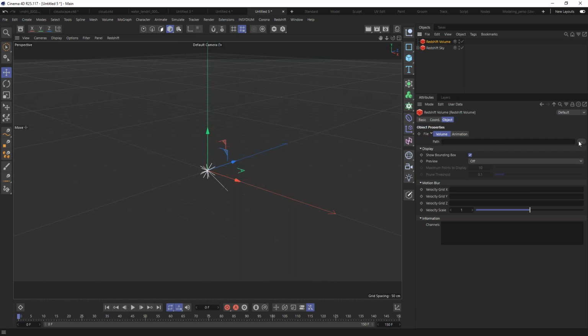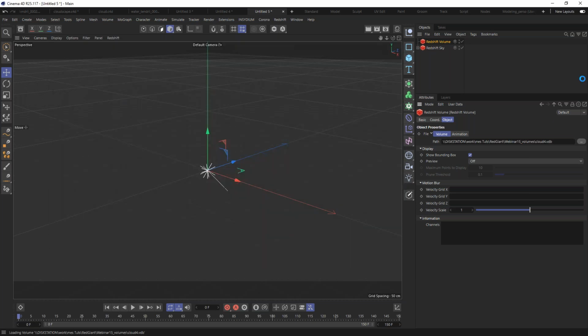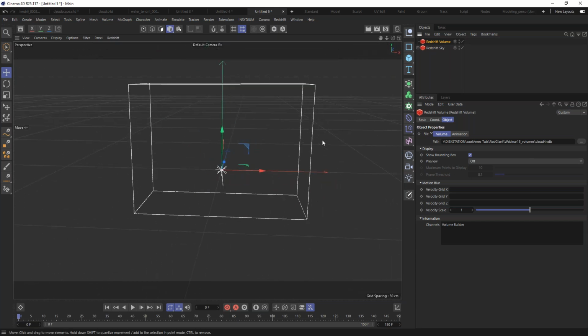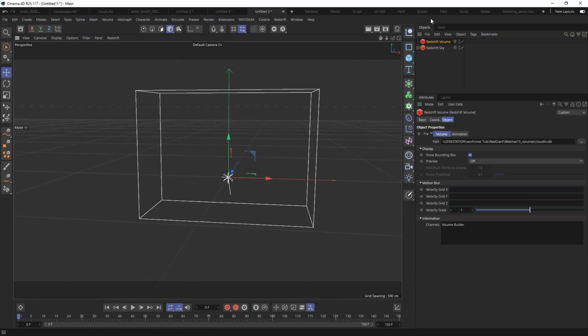But here I'm creating my own cloud. So I'm going to use here and load the cloud 4, which is the one I created. So you can see it's 50 megabytes. The other one I have created just use a lower voxel file. It would be interesting to load instead. So I'm going to take this one. Okay, and now I have this cloud. So what's already great is you can just keep it like this as a preview box. Okay, so it's super fast on the viewport.